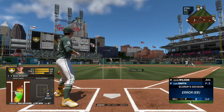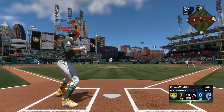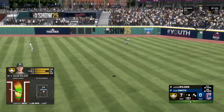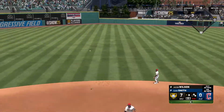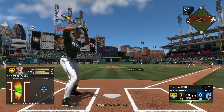And he can't come up with it. So 1st and 2nd with 1 gone. And the batter will be the shortstop, Jacob Wilson. That to right. Brennan snags it. Runner tags at 2nd. And the throw's offline, safe at 3rd. And now the DH, Derek Jeter.